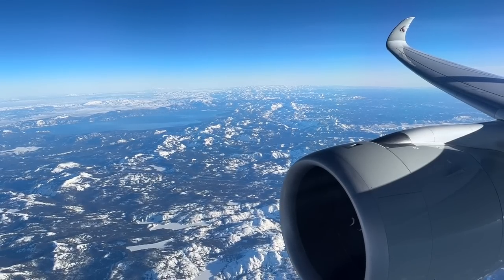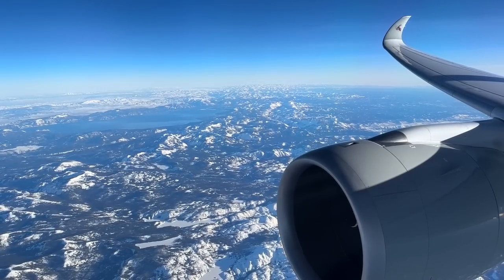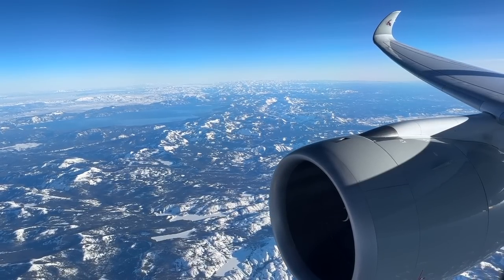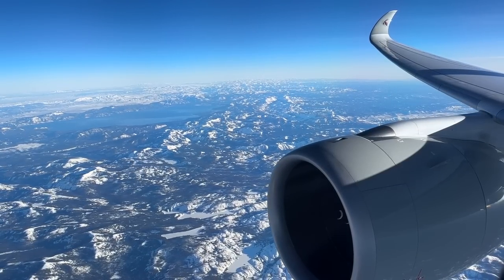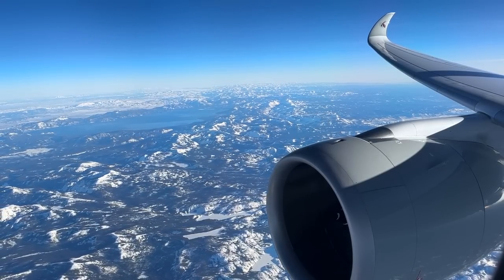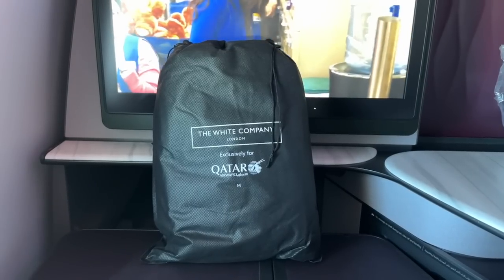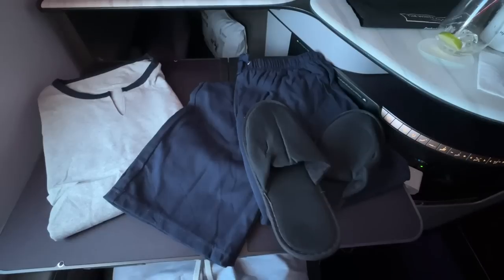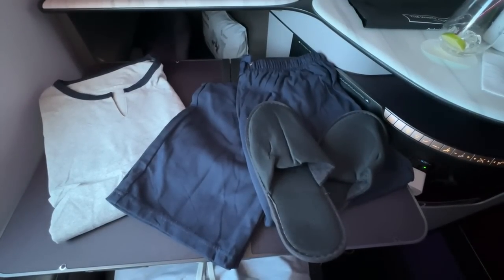Now, as we pass the famous Lake Tahoe, which is right on the border of California and Nevada, they came around to pass out the pajamas. Now, the pajamas came in different sizes, and unlike most airlines, they actually asked which size we wanted, and then they handed us that size. So it still was a little bit oversized, as is usually expected, but it's pajamas, so it's not the end of the world.